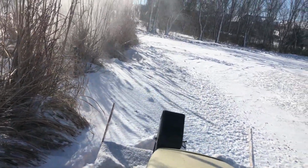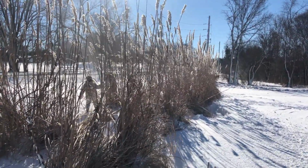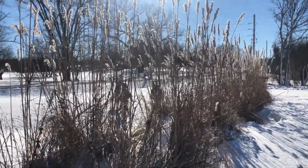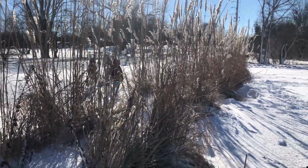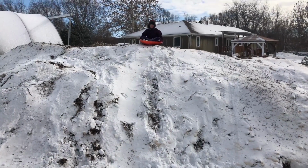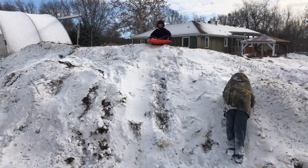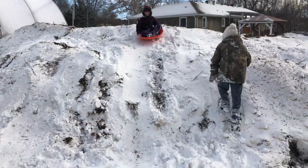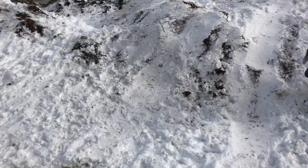Come on out! Did you like that? Hey, stay away from the road. Stay on the other side of the bushes. So having a bunch of wood chips has turned out to be an extra benefit for us. The joys of wood chips. Hold on. Go. Boop. All right, Sana, go help her.